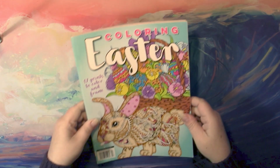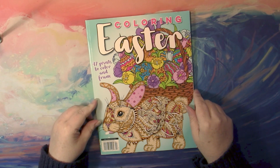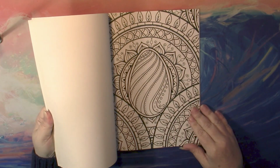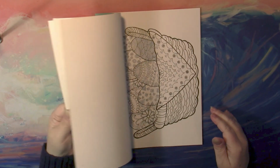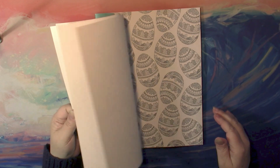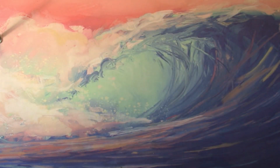Also got the magazine Coloring Easter with 47 pictures, and this is the April 28, 2018 edition. So we've got patterns, and they're not just Easter, they're spring-ish, single-sided. It's kind of patternish and doodly type stuff.